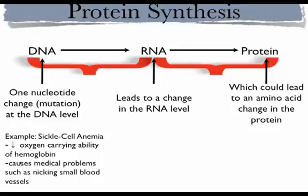I'm going to give you another example in a second. But in this case, sickle cell anemia decreases the oxygen carrying ability of hemoglobin, causes medical problems such as blocking small blood vessels, lots of physical abnormalities and complications because of that. The hemoglobin actually becomes abnormal. And rather than being a globular tetramer of protein, those hemoglobin molecules can actually link to each other. They stick to each other. They form these long fibrous proteins, and that distorts the red blood cell shape.